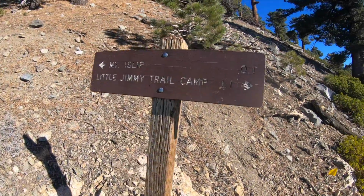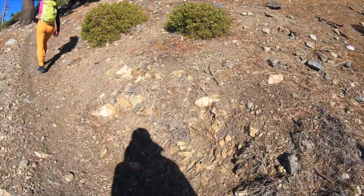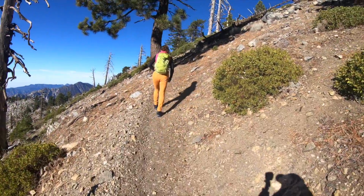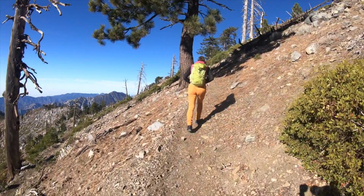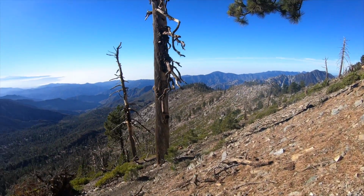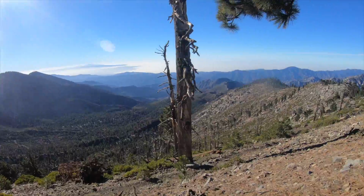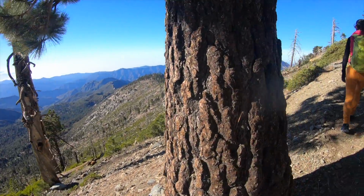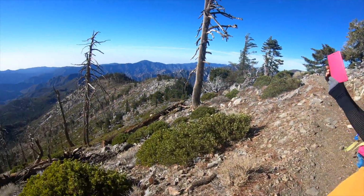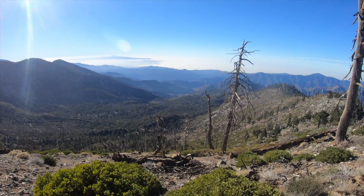Here we go. There's a Mount Islip, 0.1 miles, so that's how close we are. Little Jimmy Camp, 1.1. I'm probably gonna go back actually. But, so 0.1, and we are D-O-N-E, done with this trail. Check this out, this is absolutely fantastic. High up top, it's worth the hike.